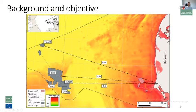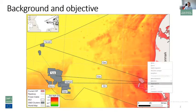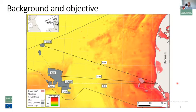Here we have existing offshore wind parks. Yeah, so we've got some offshore wind parks here. We have existing pipelines, gas pipelines, and oil pipelines. Then you can see that most of the oil and gas fields are of the order of 200 kilometers, at least 200 kilometers from the shore, in some cases more.